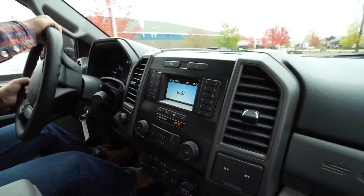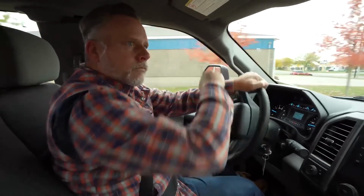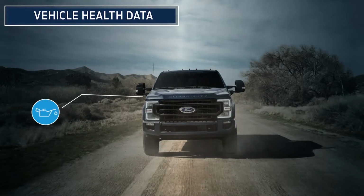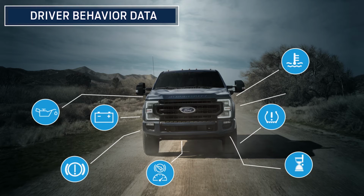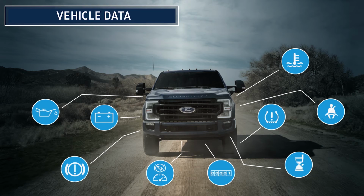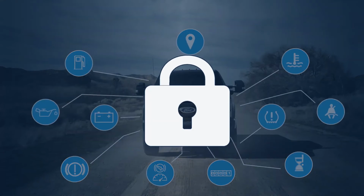Our embedded modem is integrated and can't be unplugged, knocked loose, or misplaced. We generate manufacturer-grade data, including vehicle health data such as remaining oil life, tire pressure, engine temperature, battery voltage, and sensor faults. Driver behavior data like harsh braking and accelerating, excessive idling, seatbelt alerts. Vehicle data including an odometer reading, remaining fuel, GPS location. And you can have the confidence that your data is encrypted and secure.